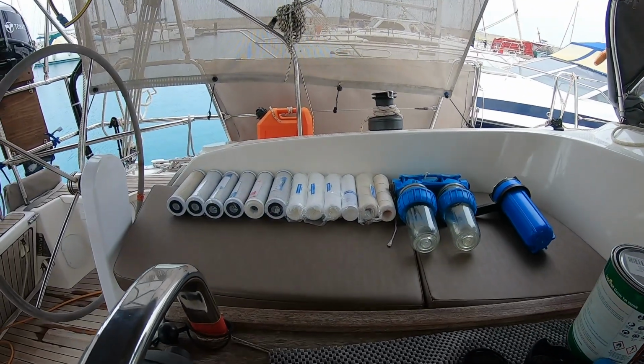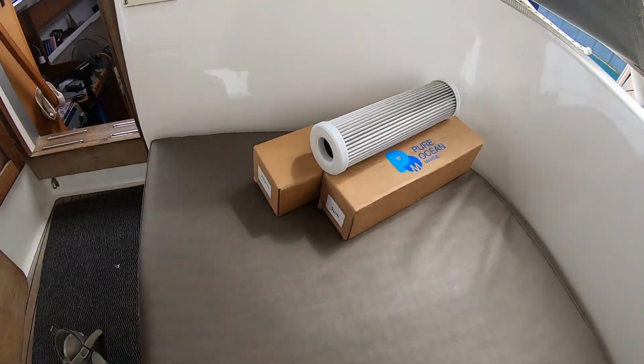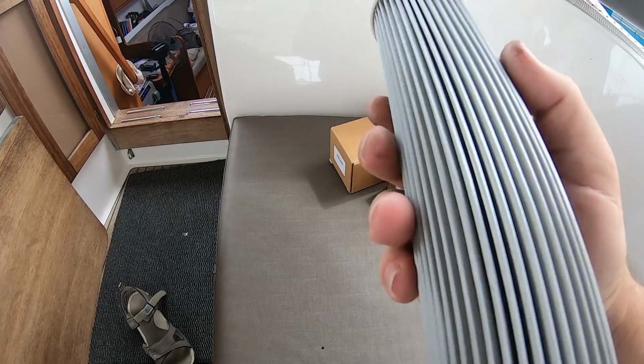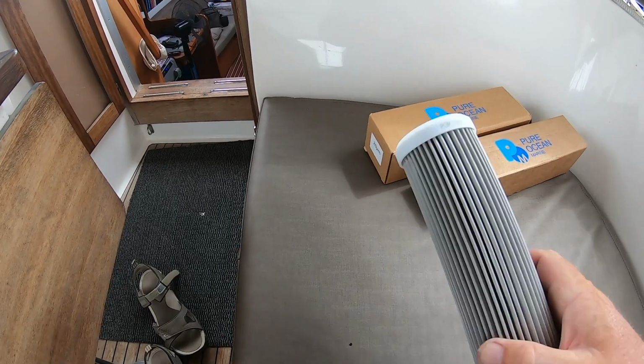Anyway, hopefully we won't be carrying these around, we'll just be looking at these. That's going to save a lot of space. I'm looking forward to these. They're stainless steel. I've had a good look at them and the production is really high quality. So let's see how we get on.